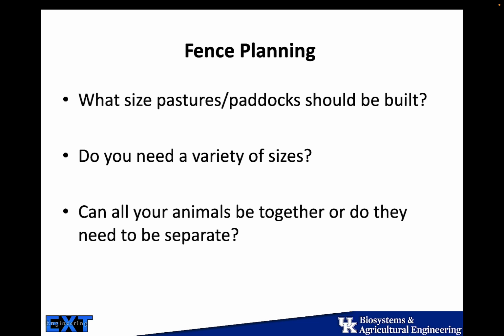And do we need a variety of sizes? Because instinctively, if someone shows me a plan, they will have all their pastures the same size. They will have cut the farm so that every pasture is 5 acres or 10 acres or 20 acres. And the answer is some places that's the right decision, and in other places that doesn't actually match the management on the farm. So for me, I have bulls, and they only go in for 60 days and then they come out.